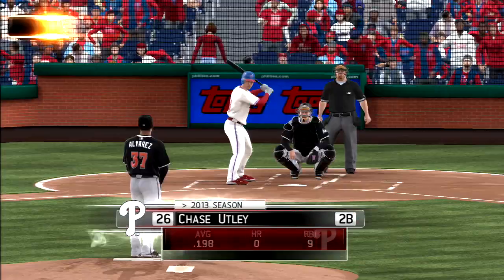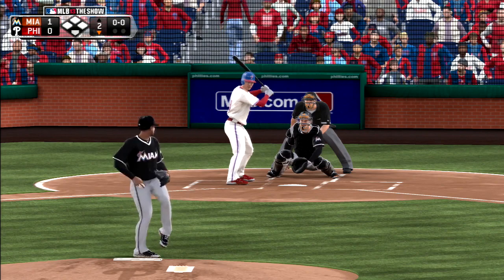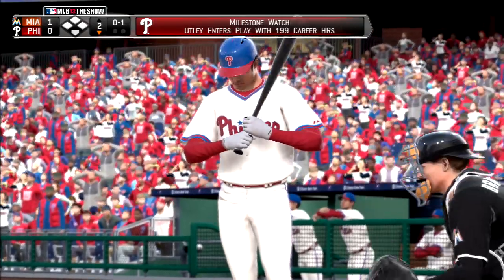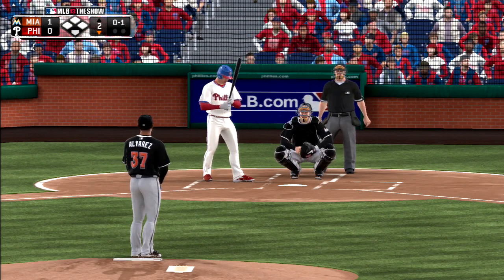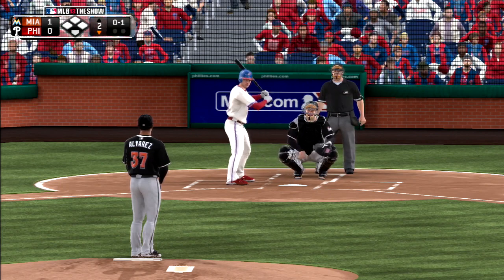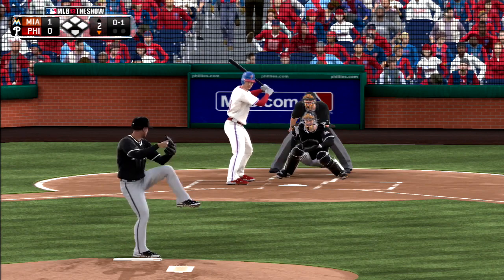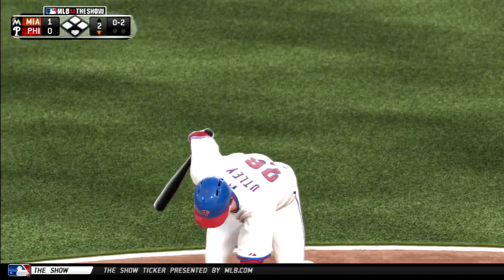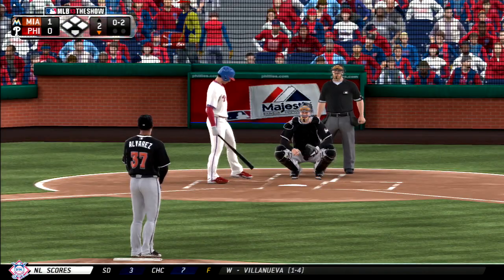Chase Utley will stand in, hoping to perhaps pick up a base hit so we can climb over that Mendoza line. And he takes a cold strike, 0-1. Now the pitch. And this catches the zone as well. It's 0-2 now. Some would say he's showing good patience here, waiting for his pitch. But as a number five hitter, I think you need to make something happen.